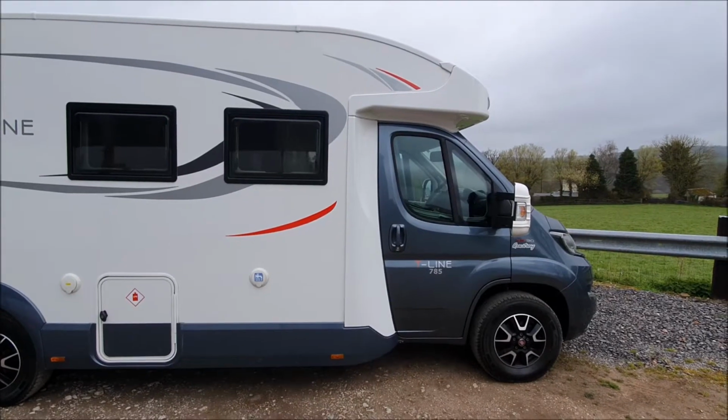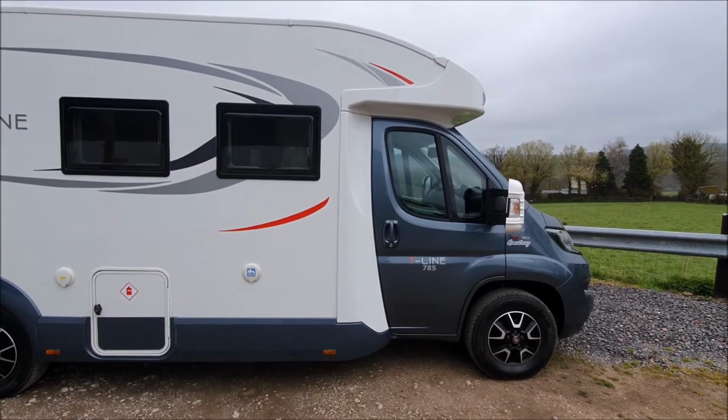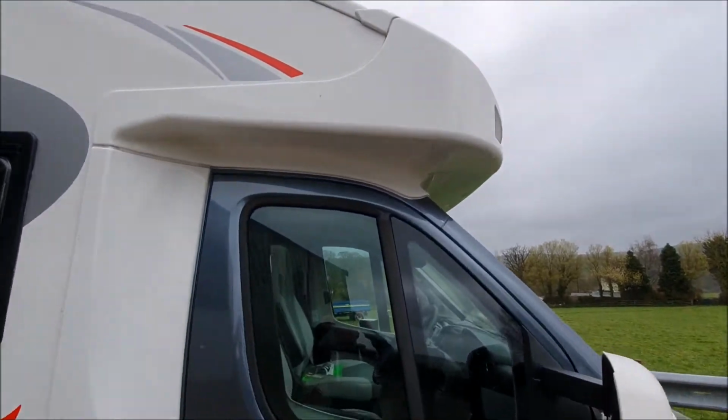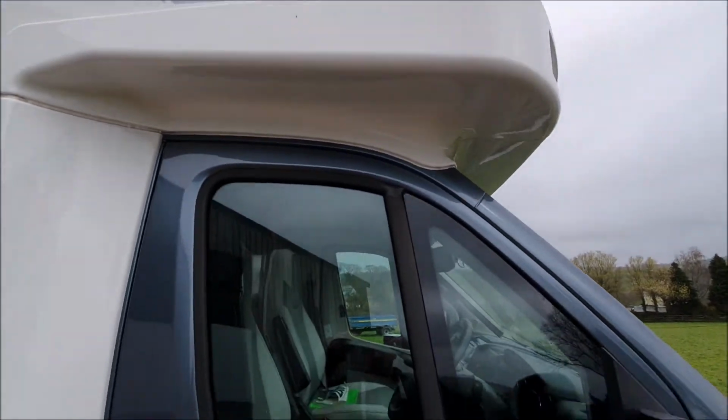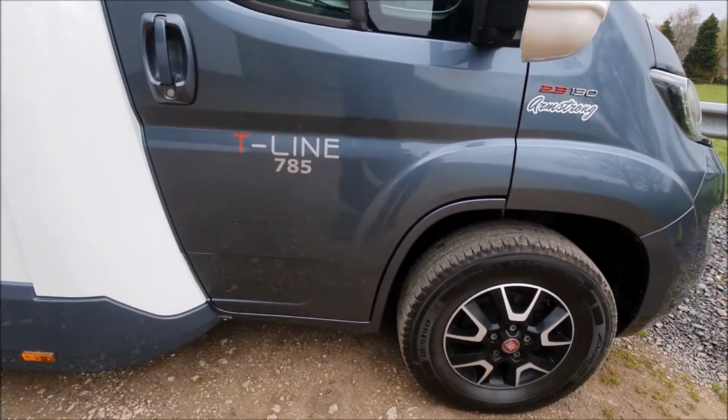Here's a video walk around of our T-Line 785, currently on 20,661 miles. Just starting off on the driver's side, we have no damage through any of this.